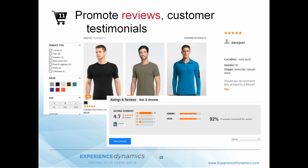So the 11th must is to promote reviews and customer testimonials. This is a given, but here we have a category page and we have the review. The e-commerce analyst group in Scandinavia, I think they're in Denmark, Baymard, they're called, did a study recently where they found that adding the data to the review on the product page actually increases the engagement. So how many people is that star rating there?